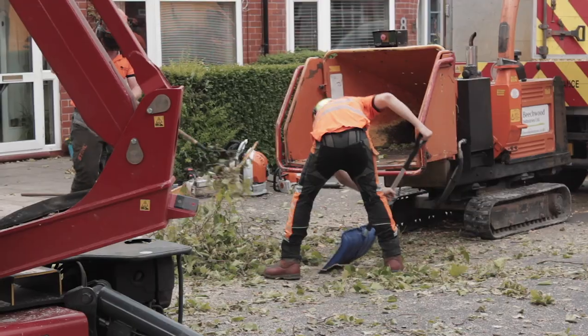Real life tree work, what you see, it's no messing about. This is what it's like day to day. Adapt and overcome.